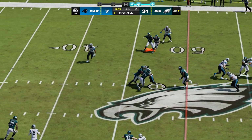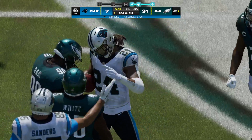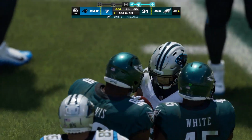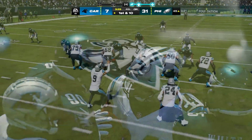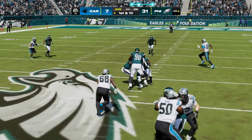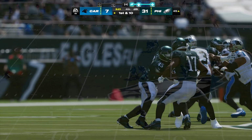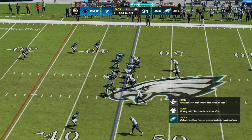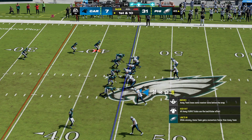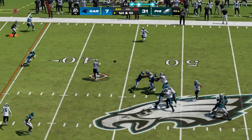Up the middle they go. It's Brooks, and he has the first down yardage before they bring him down right at the 45. 9 yards on the pickup there, and it keeps the drive alive. On 3rd down, that's a good job of situational football and understanding where the first down marker was and getting there. So from Philadelphia territory now, here's a 1st and 10 at the 45-yard line.